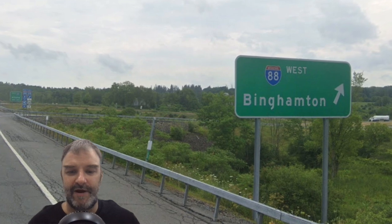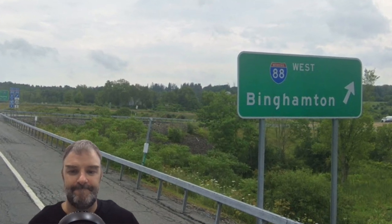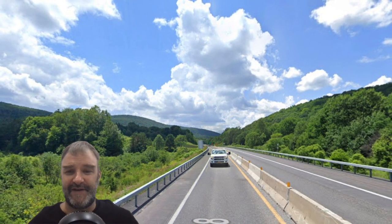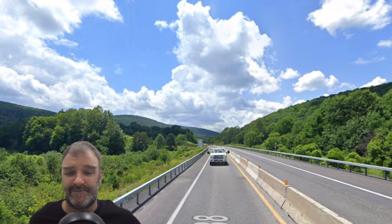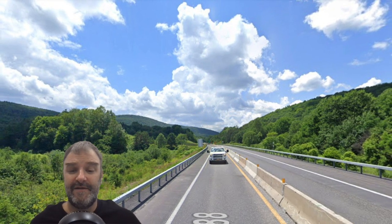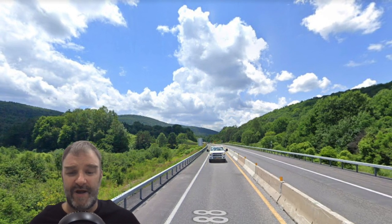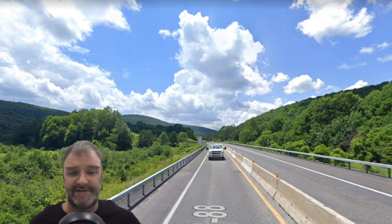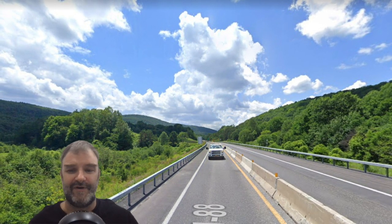At random exits, though, it is 88 West Binghamton. Did I mention that 88 is a beautiful road? Looks fantastic here. It's under construction, so we got some two-way traffic, but these are, in fact, the westbound lanes. We aren't going the wrong way. It's this car that is driving east on the westbound lanes because of the two-way traffic.